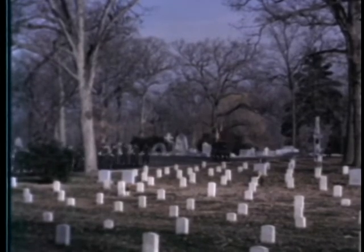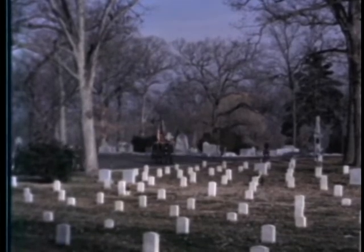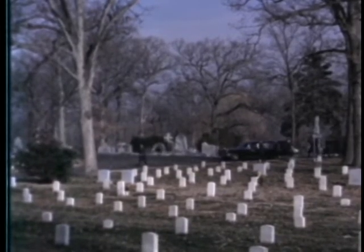From the earliest of times, men have buried their dead with ceremony, in some well-defined, traditional manner. The military funeral has been developed to express the nation's recognition of the debt it owes to the services and sacrifices of its soldiers.